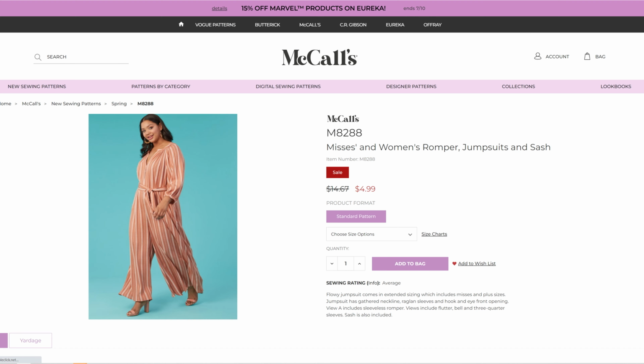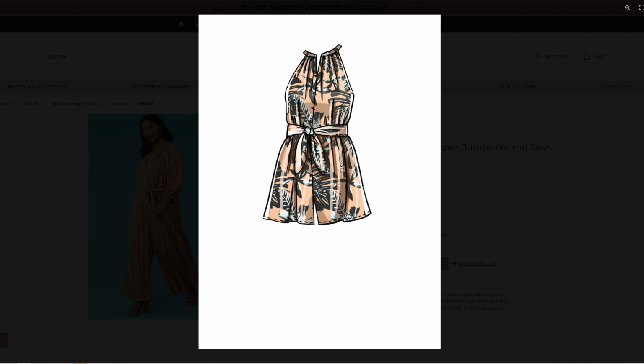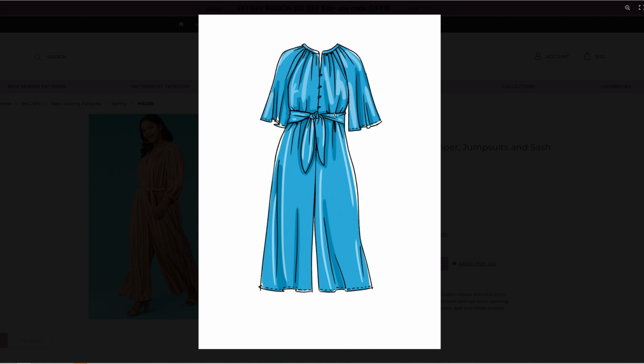We have this little romper jumpsuit and sash in sizes 8 through 16, 18 through 24W, and 24W through 32W. So again, another more size inclusive pattern that has this sash that goes around. I love this. This would be so fun to wear for summer. And that is also cute.